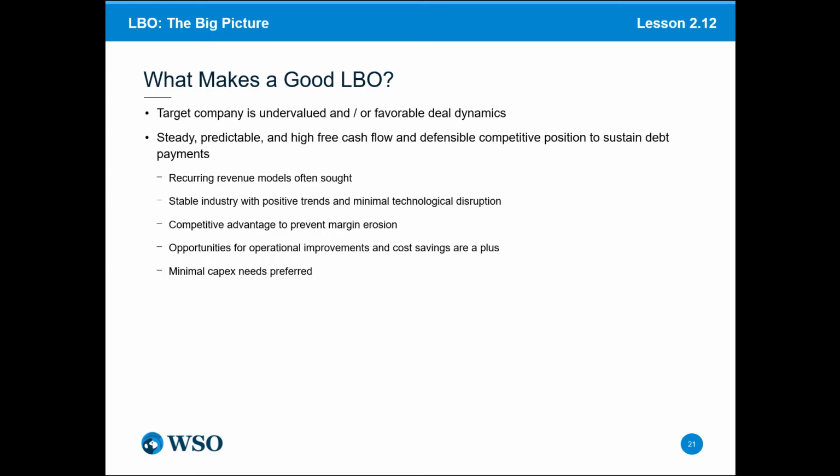To add to these, opportunities for cost savings are viewed as a major plus, which can heighten cash flow. And generally, PE investors like businesses whose cash flows are unburdened by high capital expenditures. Though I will say the catch-22 here is that companies with a large capital base can often get better debt financing terms since there are more tangible assets to be collateralized.